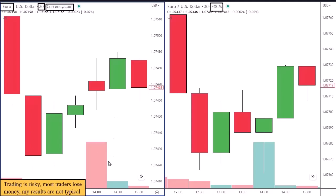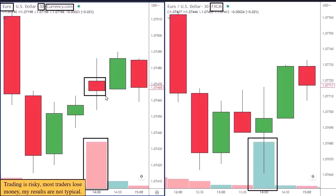Now, on these two, exact same time, we did get a bit of volume coming in on both of them at the same time, but this one is red volume, which might make you think bearish. This one's green volume, which might make you think bullish. And the only reason for that is because on this one, the close was below the open, and in this one, the close was above the open, and that's how this is color-coded for volume. So, very different signals depending on which platform you're using.